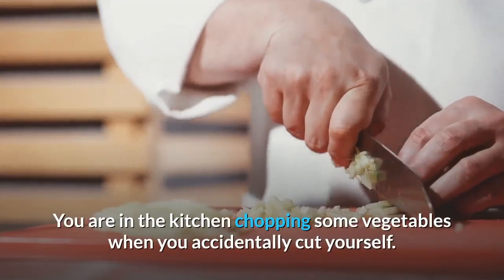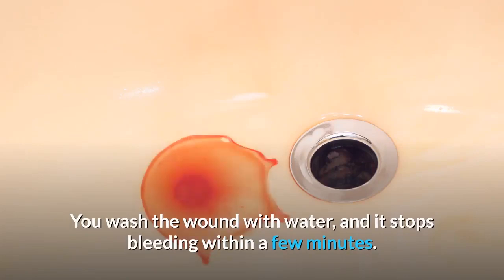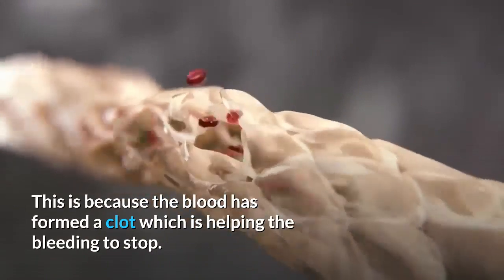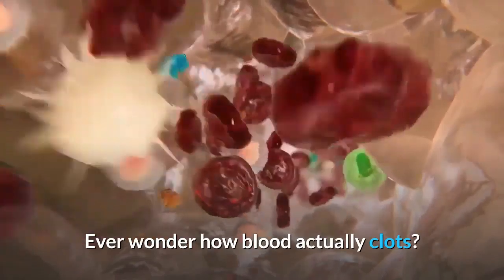You are in the kitchen chopping some vegetables when you accidentally cut yourself. You wash the wound with water, and it stops bleeding within a few minutes. This is because the blood has formed a clot which is helping the bleeding to stop. Ever wonder how blood actually clots?